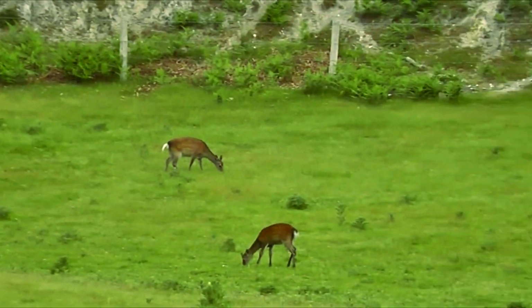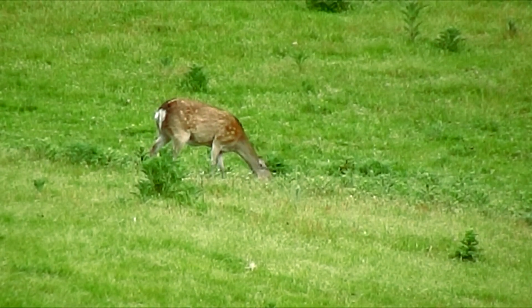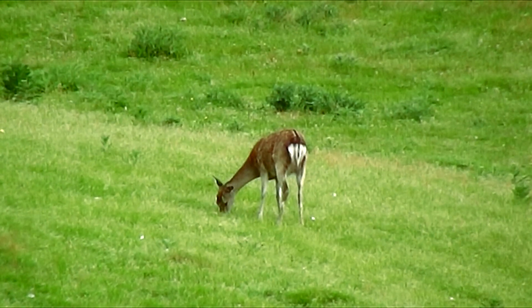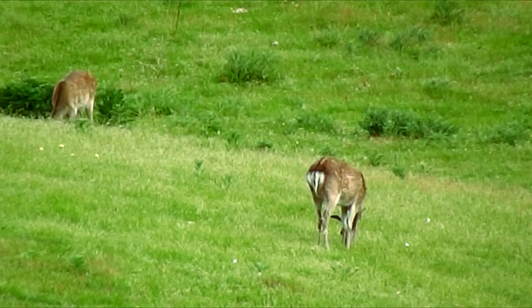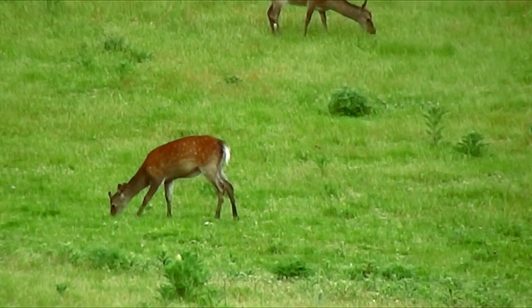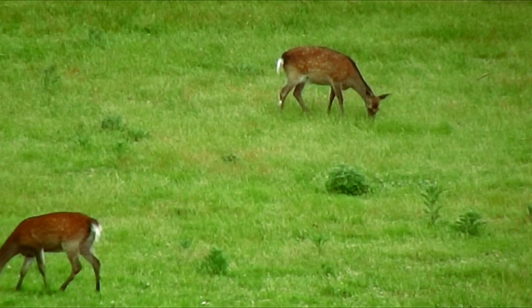Looking out across the pasture land, we have some sika deer. I don't think I've ever filmed sika deer before. I don't think I've ever seen any. So that's a first. These are mainly female. I'm not quite sure if you call the females does or hinds. But there's supposed to be quite a few on the reserve. A sika deer, of course, not native to the UK, they originate from Asia.